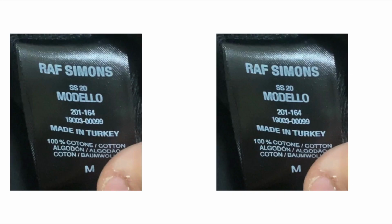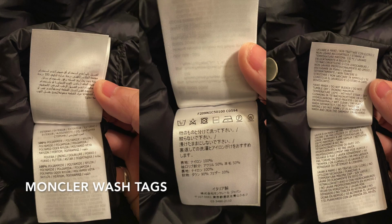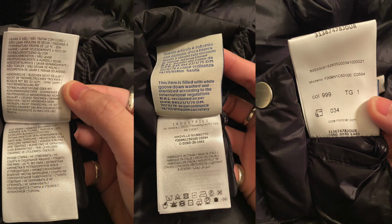Most designers like Raf Simons, Celine, Gucci, they relegate all of this information, other than the name of their brand, to the watch tag. The problem with relegating most of this information to the watch tag is that there is also a lot of unnecessary information that is not as important as the information on the second line of the Rick Owens neck tag. So when you put all this important information together with somewhat important information, there is an overflow of information. This typically leads to people not reading it.